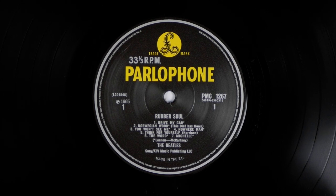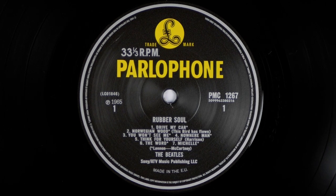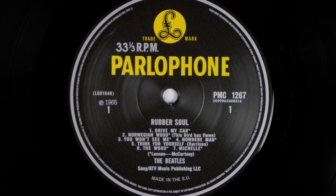It's the 2014 which again takes the best elements from the other two pressings to give us the best of both worlds. So it wins again.